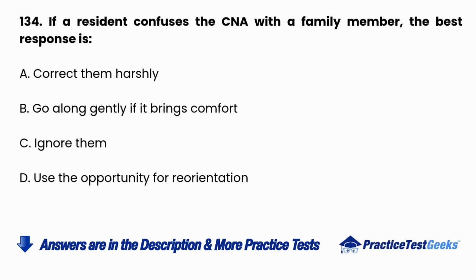134. If a resident confuses the CNA with a family member, the best response is A. Correct them harshly. B. Go along gently if it brings comfort. C. Ignore them. D. Use the opportunity for reorientation.